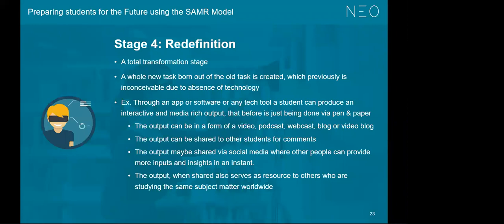So the output that has been shared now also serves as a resource to others who are studying the same subject matter. So the students are now becoming knowledge constructors, not just knowledge consumers.